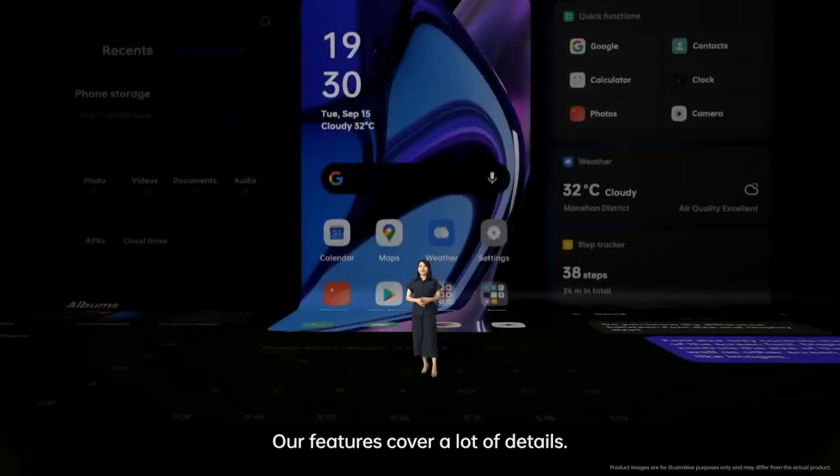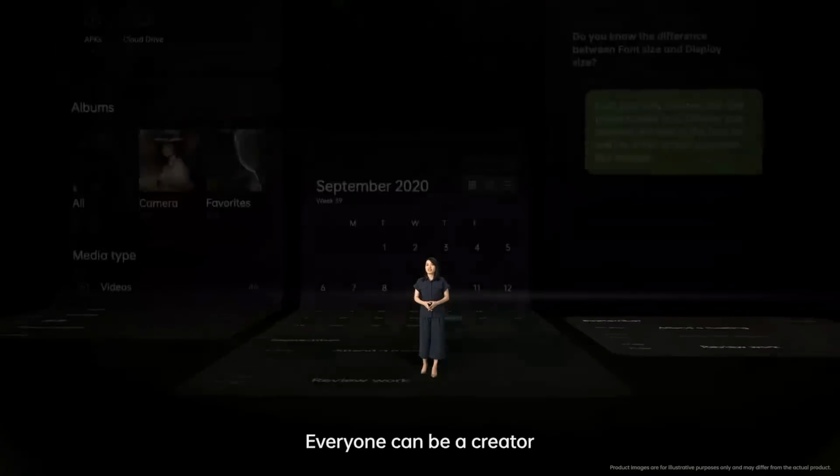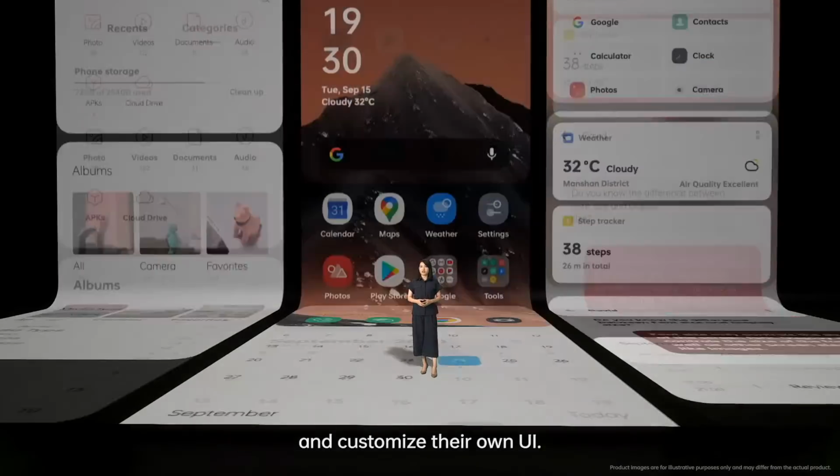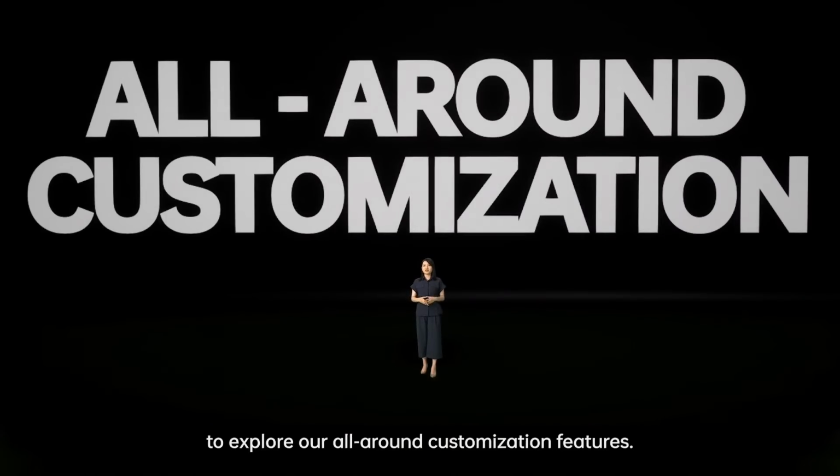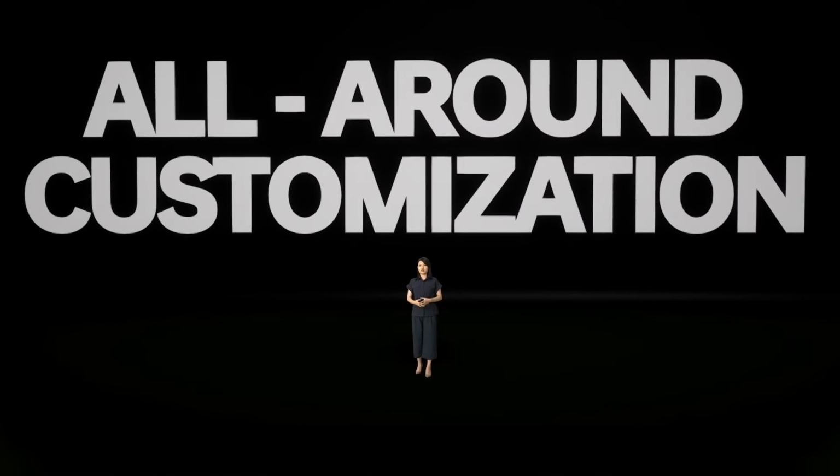Our features cover a lot of details. Everyone can be a creator and customize their own UI. We will wait for you to explore our all-around customization features.